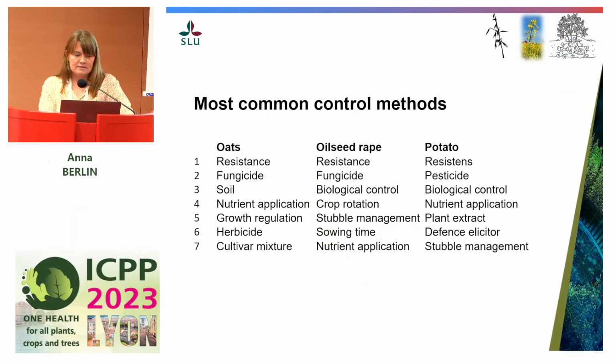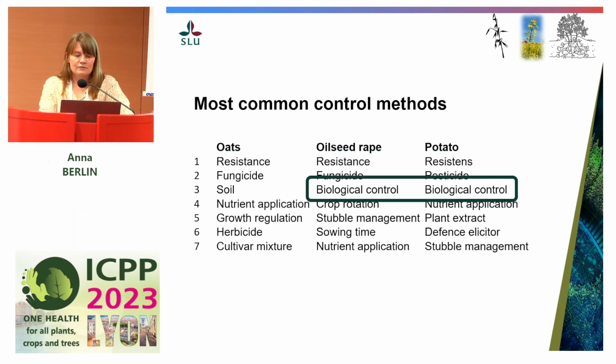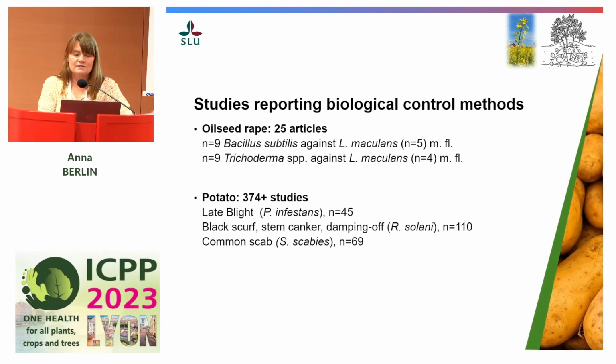For the control methods, resistance is the most important control tool. And then you have fungicides and pesticides. I think it's important to note that biological control seems to be on the rise in oilseed rape and potato. If you look at the number of studies, in oilseed rape we identified 25 articles, and in potato there are 374 studies reporting on biological control.